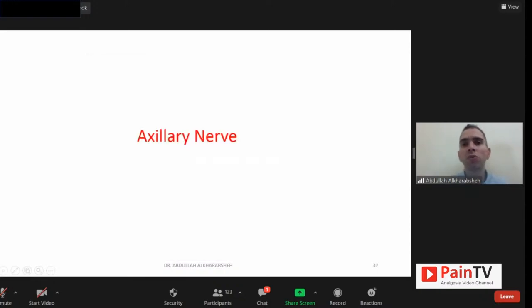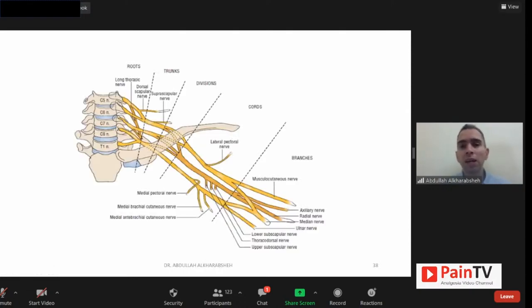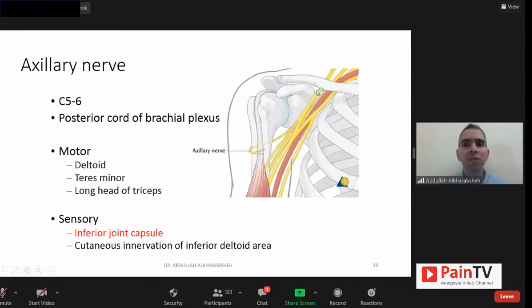Now I will move to another nerve, the axillary nerve. Again, we refer to the brachial plexus. The axillary nerve also comes from the posterior cord, coming from C5, C6. The axillary nerve runs between the subscapularis muscle and the teres muscle, hangs up with the humerus, and comes from the posterior cord of the brachial plexus.